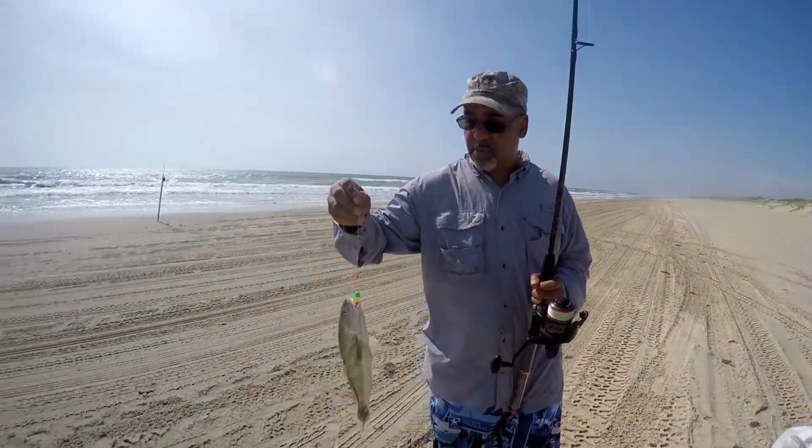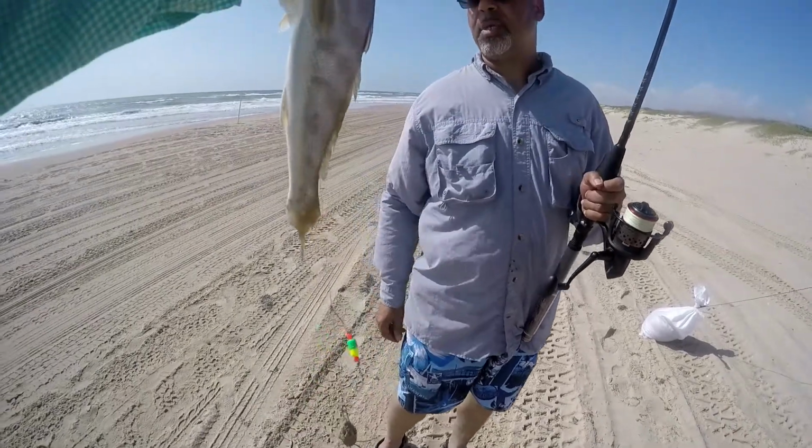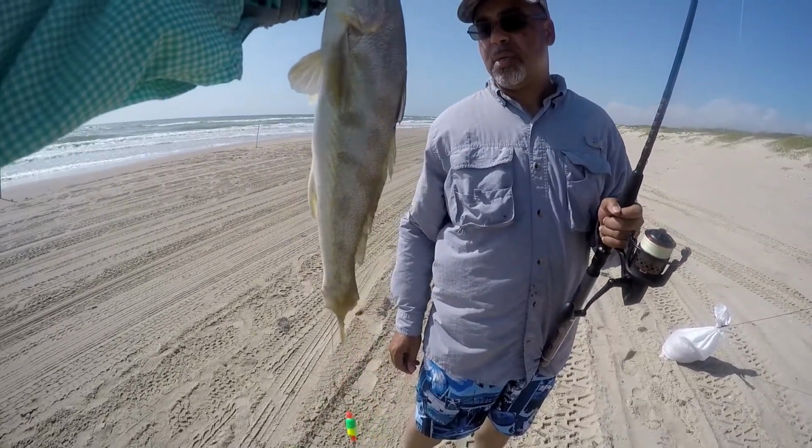So Joel just brought in this nice whiting. However, if you look close at his tail, well, where he should have a tail, there's no tail.